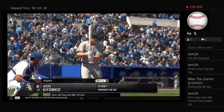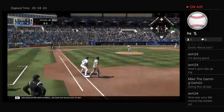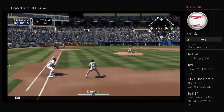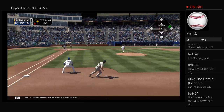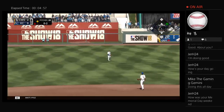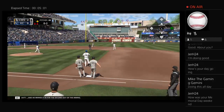So now it'll be the four-hole hitter, Jed Jerko. He flew out in his last at-bat. Hoping to send him packing. Pitch on its way. Pulls this one in the air out to left. Pyle has it in his sights, and he brings it in for the second out of the inning.